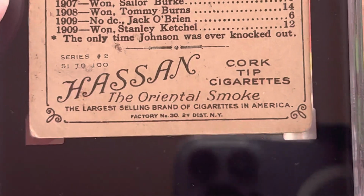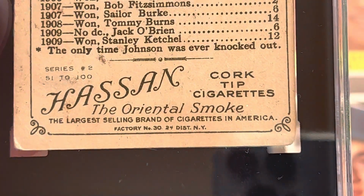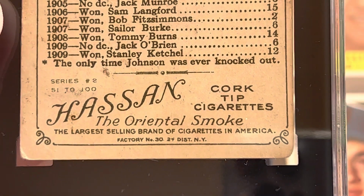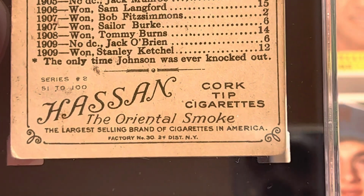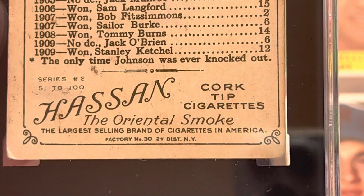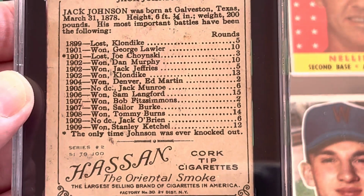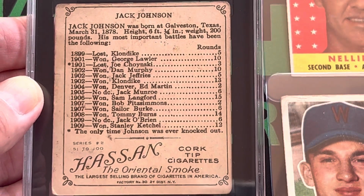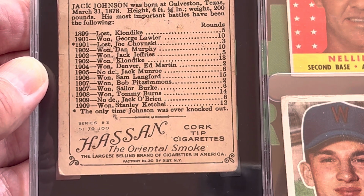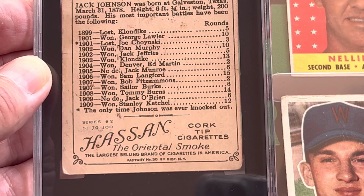Now these cards, they did come in different brands. This is the Hassan Oriental Smoke brand, because they did come in cigarettes. They were cigarette cards. This particular one, factory number 30, 24 District, New York, is not one of the rare cards. There are much rarer versions of the backs. This is one of the more common versions, but again, they do get expensive when you get to the expensive backs.